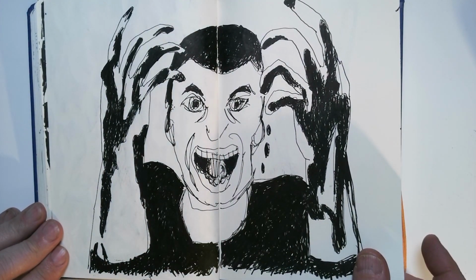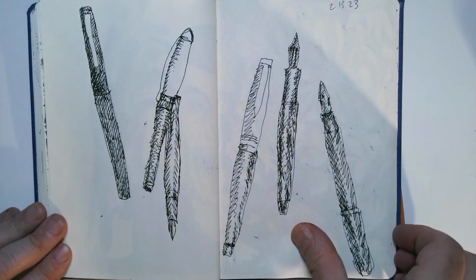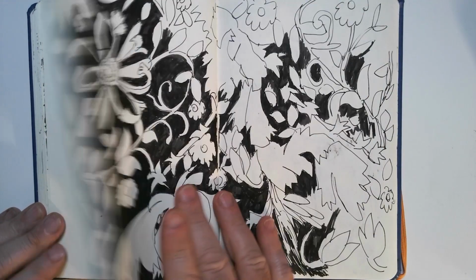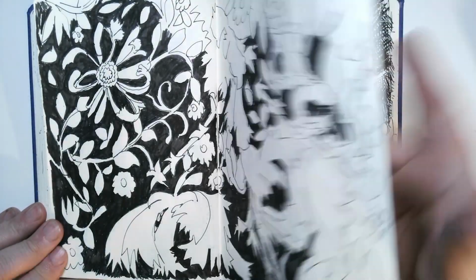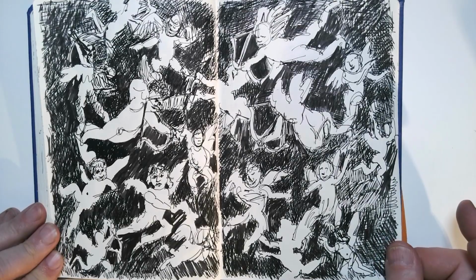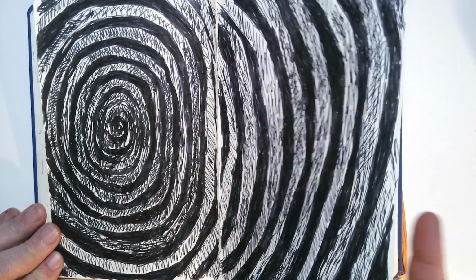Oh, this is when I was doing the video on fountain pen addiction and getting my hands all inky. Here I'm trying to do some drawings of just fountain pens. Always trying to justify the fact I have so many fountain pens. These are little angels. Sort of a time travel image.